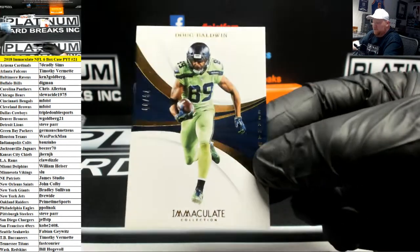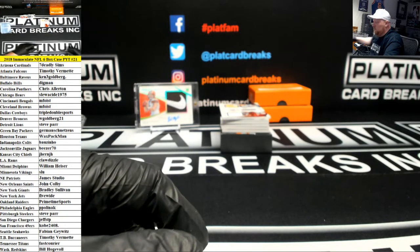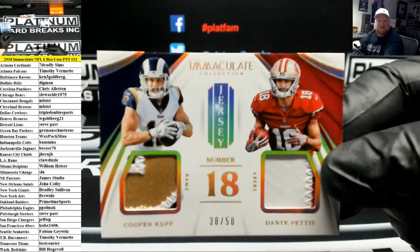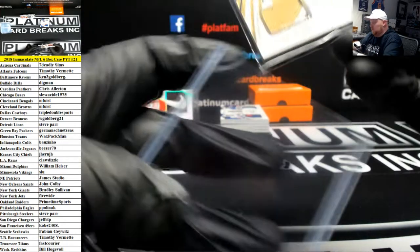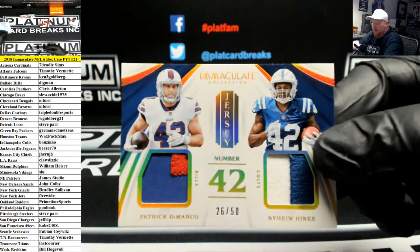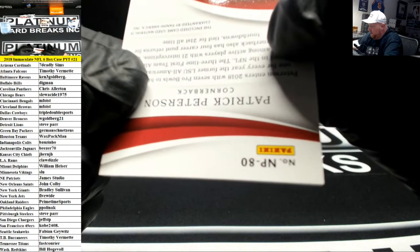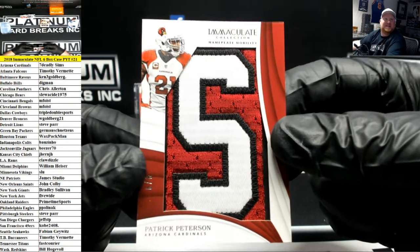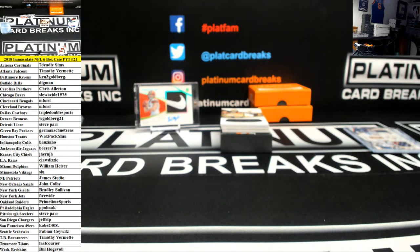Number to 99 for the Seahawks, Doug Baldwin. Number 18, Cooper Kupp and Dante Pettis to 50, Rams and Niners. Number 42, DeMarco and Hines, number 42 out of 50, Bills and Colts, random. This one would be great if it's game used. 8 of 9. Game used Patrick Peterson. That is nice. That is fantastic right there. Nice card. Peterson's a beast.